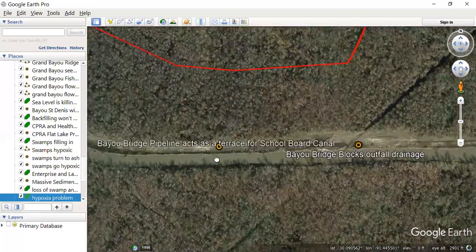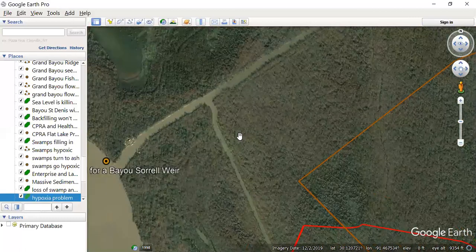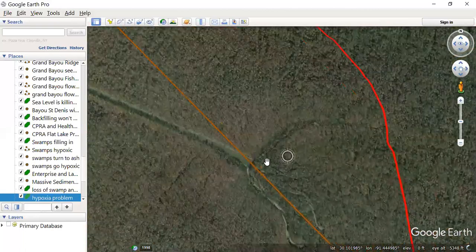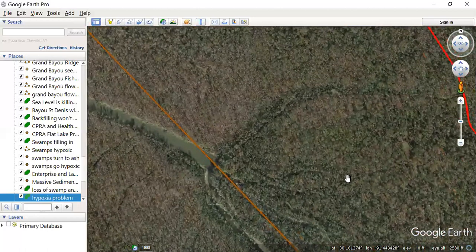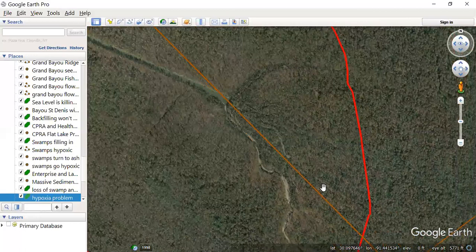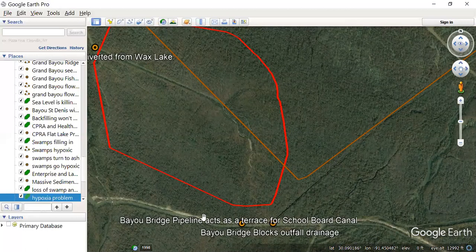So if you think of Bayou Sorrel as a very efficient sediment diversion, and then the School Board Canal, which is also very efficient, right? There's 13 feet of deposition in this area, and it's changing the forests radically. You can kind of see the delta formation through the trees. And what's more, just as with sediment diversions, we have outfall management and terraces sometimes. This Bayou Bridge pipeline dam is going to back up that water even further and cause even more and higher deposition in the School Board Canal area. It also blocks the flow, so we just get bad water, hypoxic water in the summer.